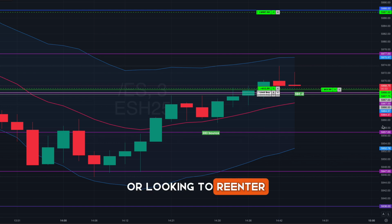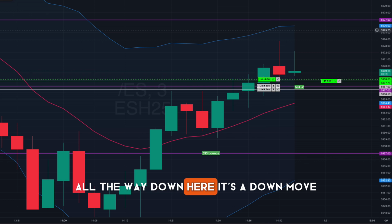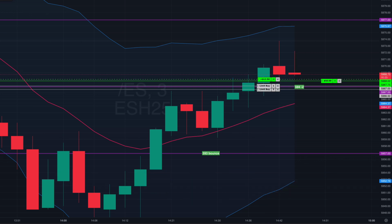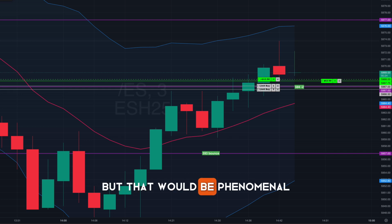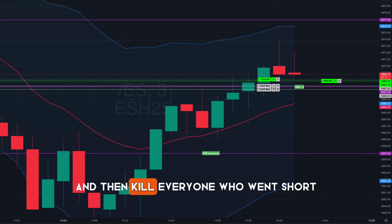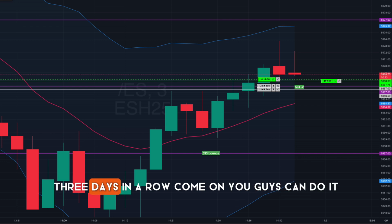We're looking to re-enter all the way down here. It's a down move. Who knows if they're going to take us back to the blue? But that would be phenomenal. Kill everyone in calls and then kill everyone who went short thinking we're going to get a sell-off 3 days in a row. Come on, you guys can do it.